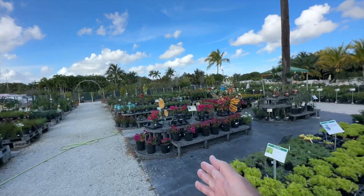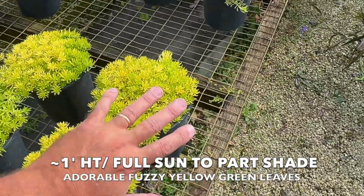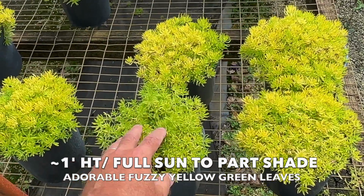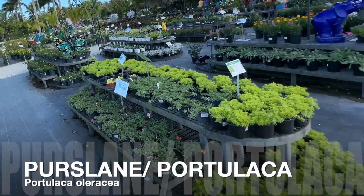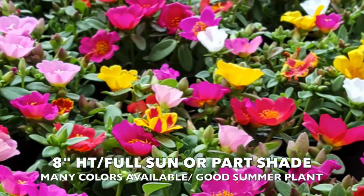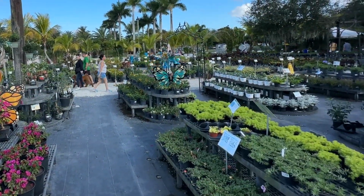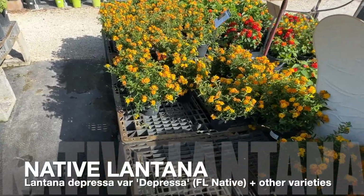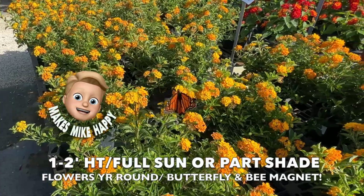They have some bougainvillea here, some sedum. Did a video with my sister. This is a cool low ground cover. Look at that lemon lime color. Beautiful plant. So pretty. Purslane. These are more of an annual. Oh, lantana, great butterfly magnet. There it is. You can see another monarch. Lantana depressa, variety depressa. It's a good lantana for butterflies.